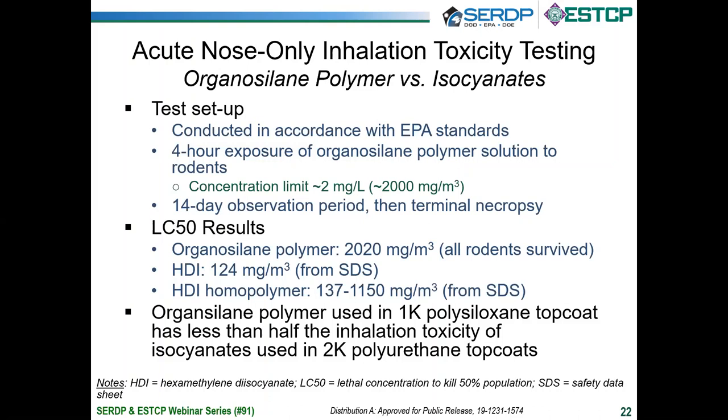So when the organosilane polymer was exposed to the rodents at that concentration, which was specifically 2020 milligrams per meter cubed, all the rodents survived. So there weren't essentially any issues aside from maybe minor sweating of some of the rodents and a little bit of redness of their skin. However, to contrast that, the isocyanates that are used in the polyurethane top coats, HDI, which is hexamethylene diisocyanate, has an LC50 value of 124 milligrams per meter cubed. And HDI homopolymers have an LC50 value of 137 to 1150. And so basically what this data is showing is that at minimum, the organosilane polymer had less than half the inhalation toxicity of the isocyanates that are used in polyurethane top coats.